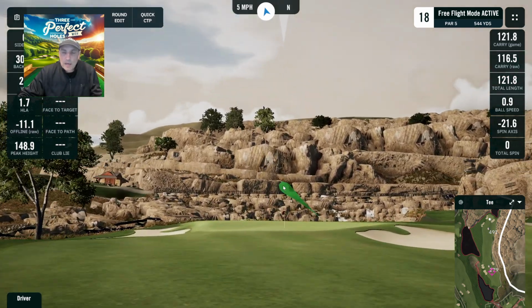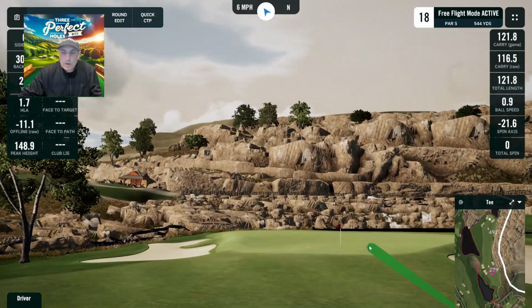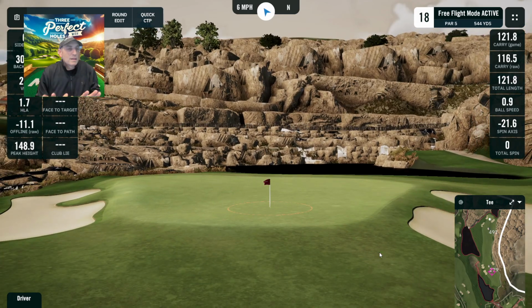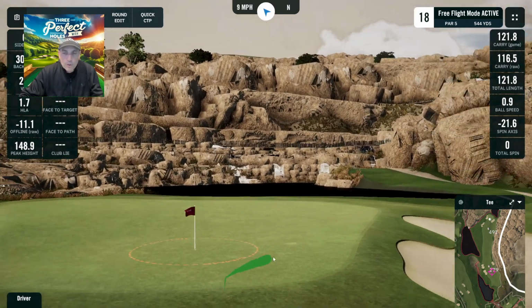Ton of fun to play. You've got bunkers right, you've got bunkers left, and you've got water long. So short is your bailout on this hole. Land this ball on the green, you're golden. Land this ball a little short, you're golden as well. A lot of times if you land it here, it'll hit and run up, which is great.